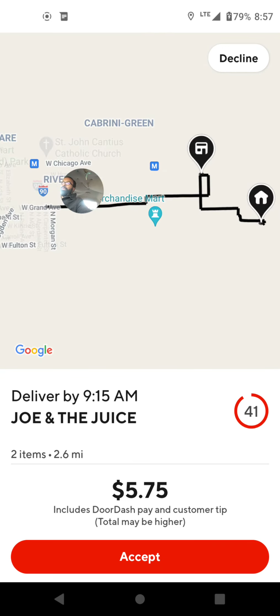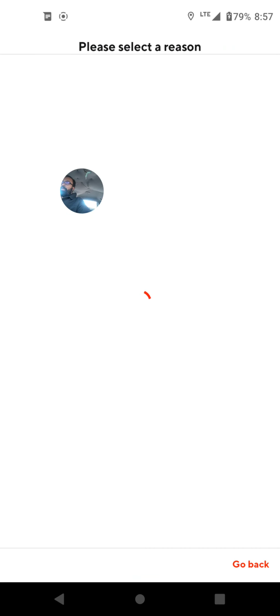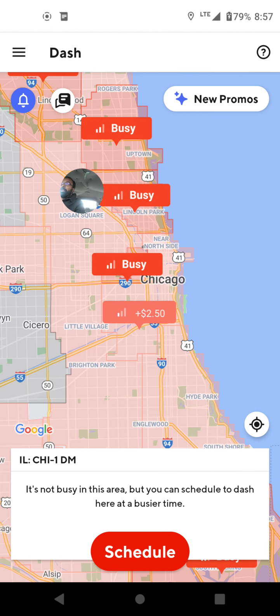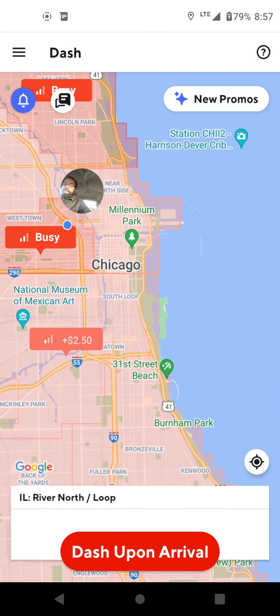Well, we were going to try to 575 from Joe and the Juice. We're going to try to end the dash, pressing end dash. Fortunately, trying to also find a place to park, although I think I have one up here that should be available because it should be wide open because it's 9 a.m.